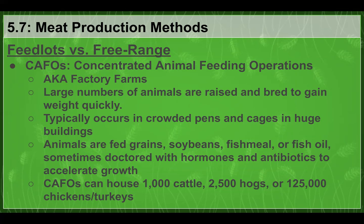It wouldn't be their first choice, obviously, if they were free-range animals, but they're fed things like grains, soybeans, and fish meal. That fish meal is basically, you take a fish, whatever humans do not consume, like the meat, that all will be ground up and that becomes fish meal, and then fish oil too. And their food will sometimes be doctored with hormones to help them grow faster, and antibiotics to protect them from potential pathogens, because they're in such close confines that it would be very easy for a bacterium to go from one animal to the next and spread very quickly.